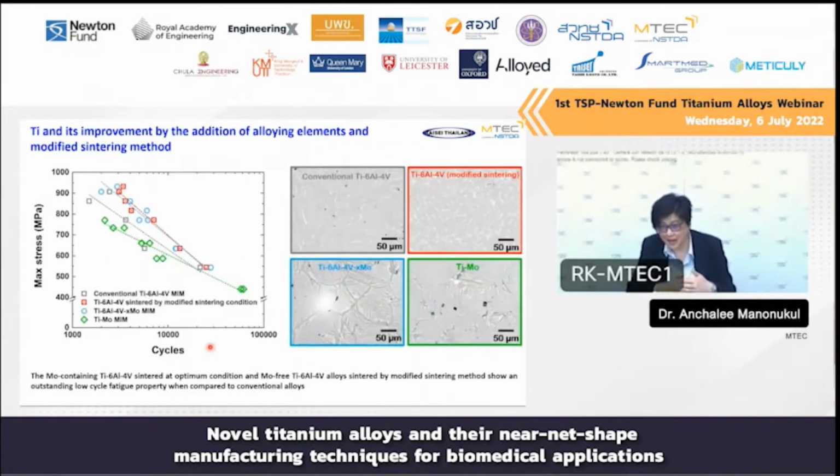And when we have good tensile properties, we move to the fatigue properties. First, if you look at the microstructure, you see that it is totally different. This is the typical microstructure for titanium 64 MIM. Titanium 64 MIM is slow cooling, so it's really different from what Roger has shown for SLM. SLM is very fast cooling, so the structure is different. When we do modified sintering, we have very small, very fine grain. And when we add molybdenum, we have a different microstructure as well. The bright spot is the molybdenum-rich area.